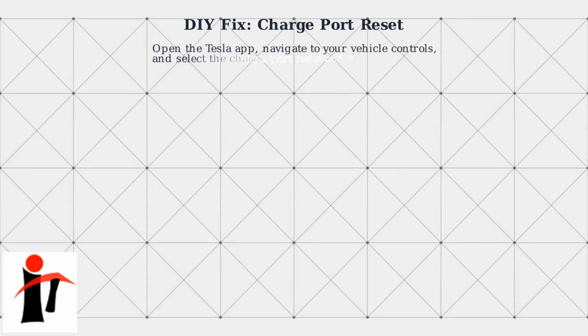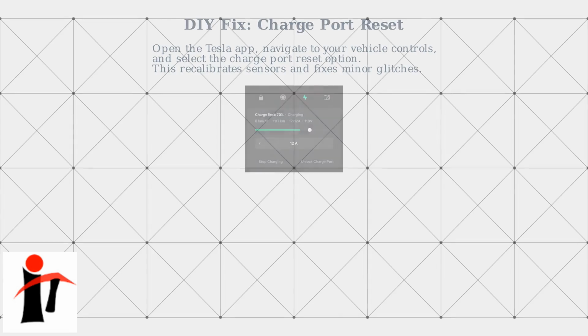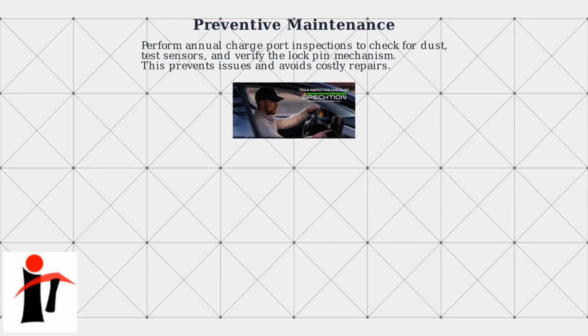Another effective DIY solution is performing a charge port reset through the Tesla mobile app. This recalibrates the sensors and can resolve detection issues without professional help. For long-term reliability, independent mechanics recommend annual inspections of your charge port. Check for dust buildup, test sensor function, and ensure the lock pin mechanism operates smoothly to catch potential problems early.